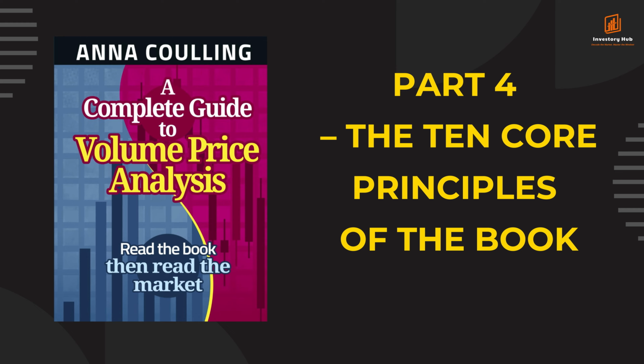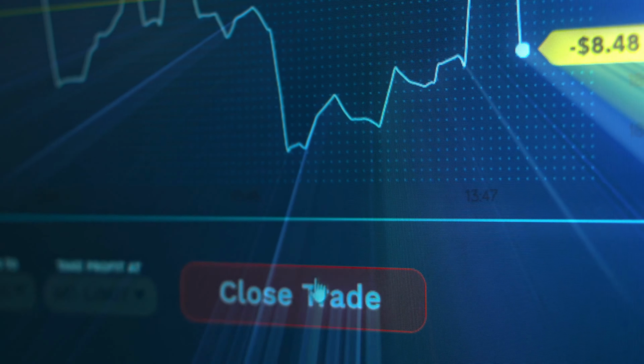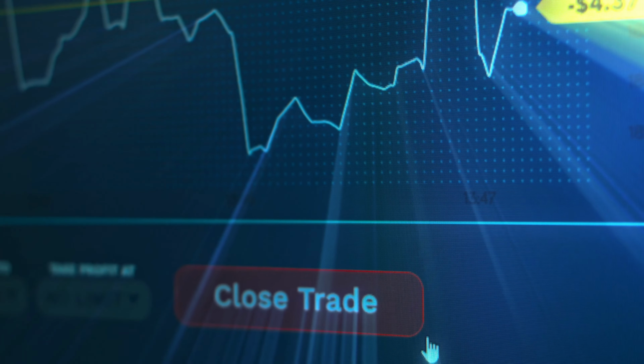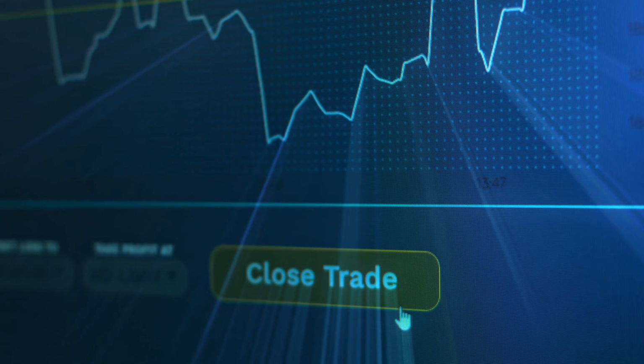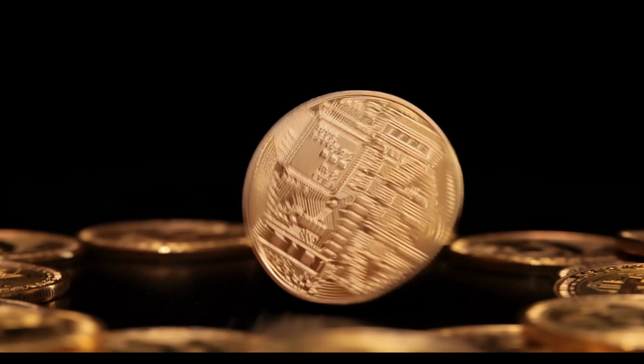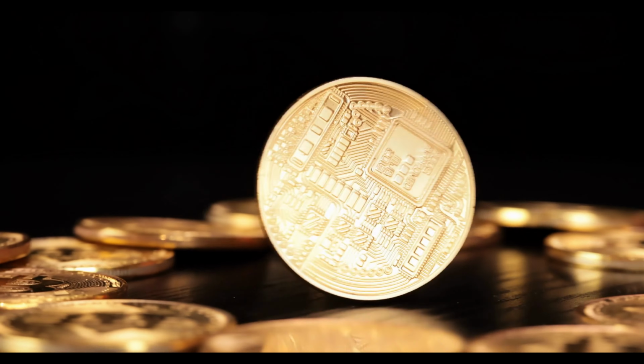Every trader wants to know the same thing. Where is the market heading next? The problem is, most of the tools we use only tell us where it's already been. Volume price analysis makes this point loud and clear. There are only two things that lead the market: price and volume. Everything you need is already there. You just have to pay attention.